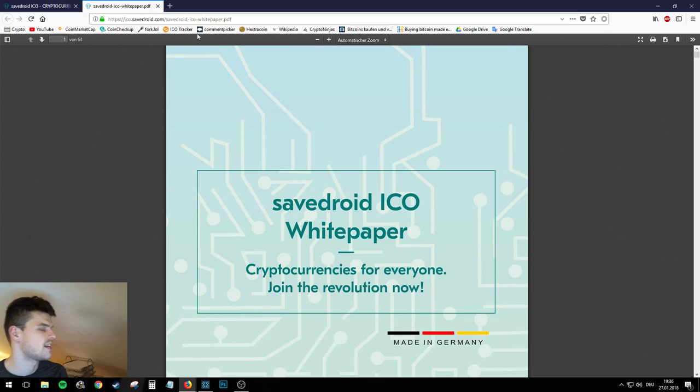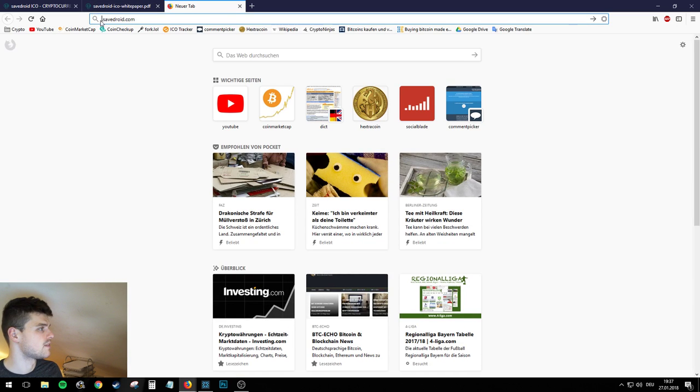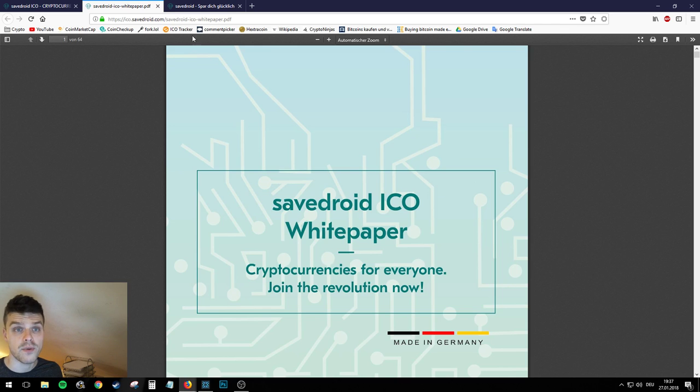You're going to see that when you go on their landing page. I'm very sorry guys, but this is basically a guarantee for everybody using this app. This symbol means that the data you're using, whatever you're doing in Savedroid, is going to stay within Savedroid and not be sold to third parties.